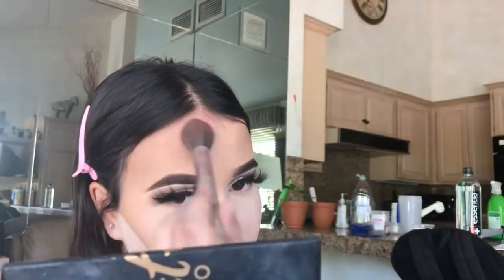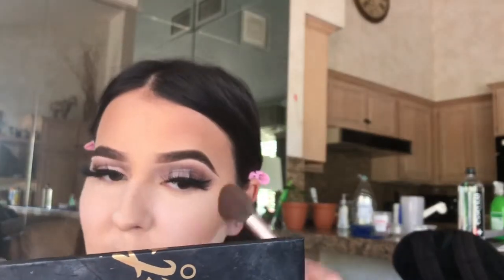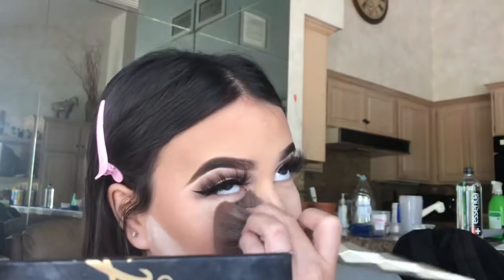And now I'm going to be bronzing up my cheekbones and my forehead and my nose. My nose is so crooked. I don't know why. Like, when I look a certain way, it's crooked, and the other way, it's not. Ignore it. And I'm sorry that my mirror is in front of my face, like, 90% of the time. But you get the point. I'm just bronzing up my face, my cheekbones, the sides of my nose, the point of my nose. Now I'm wiping off the excess powder from when I was baking or setting my face.